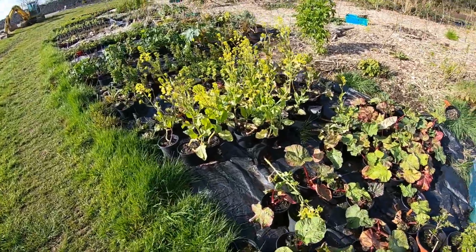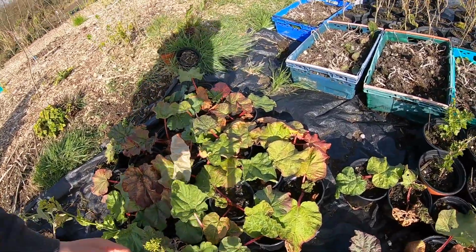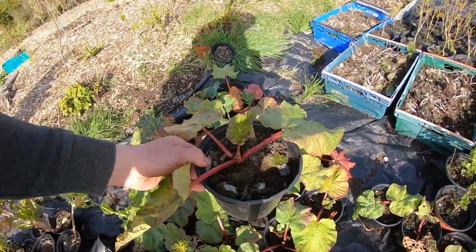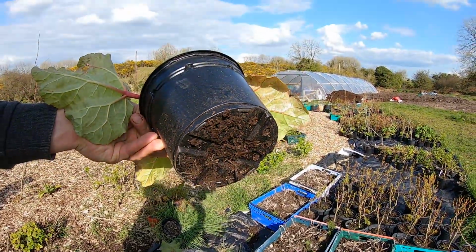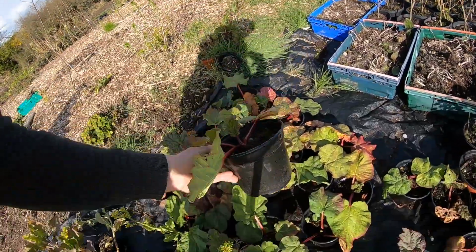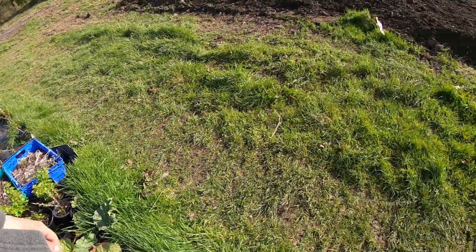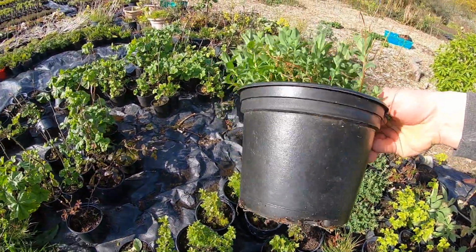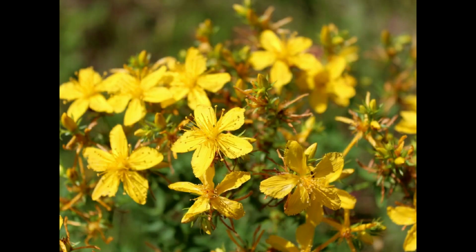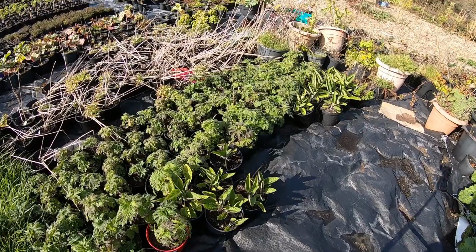Some gooseberries, and here are the rhubarb. The gooseberries we need to keep because we don't have enough of them yet. This is a rhubarb plant. Again, comes with a slug. The roots would have filled out the pot nicely. Those are about 1 year old now. Here are the St. John's wort. So that's probably going to flower soon too, at the start of the summer. Here are some of the wood mallows, the comfrey.